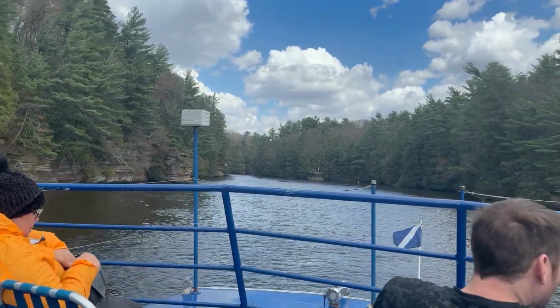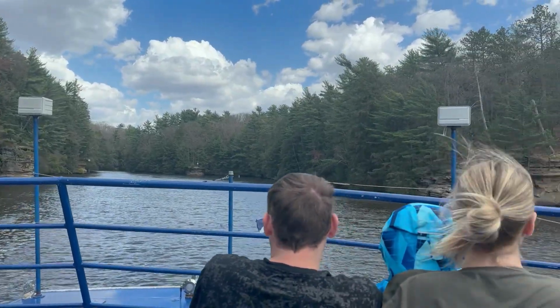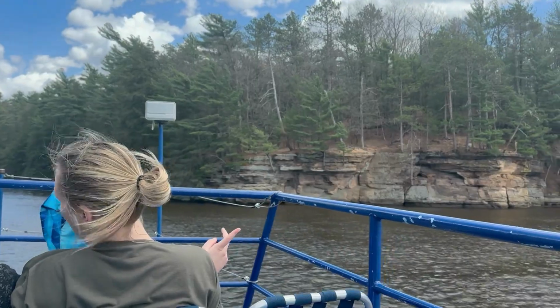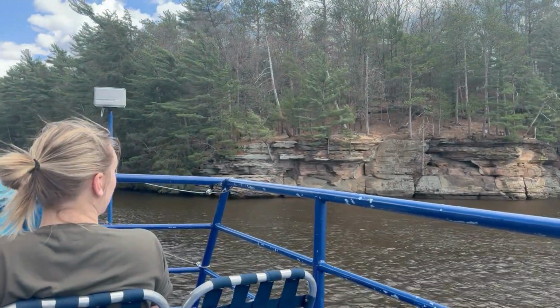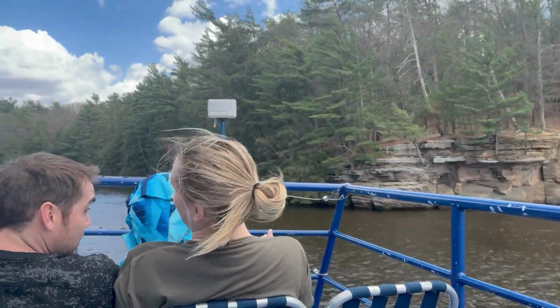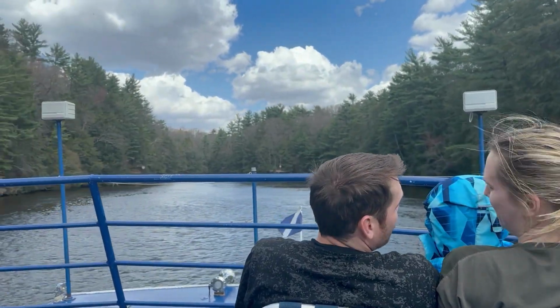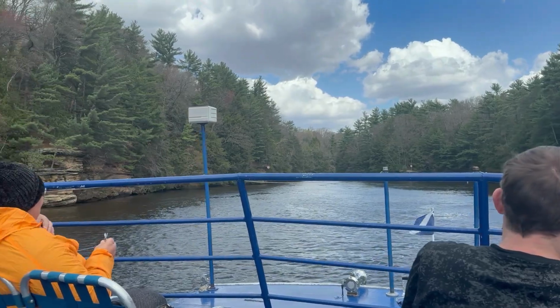Coming up ahead of the boat on the left, we're going to pass by two rocks. They're pretty similar in size, shape, and color. So we call these our twin sisters. And we do like to name our rocks, so we call the first one here Kate, and the second one Duplicate.